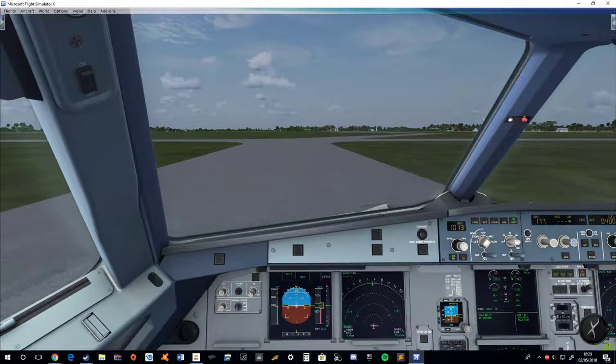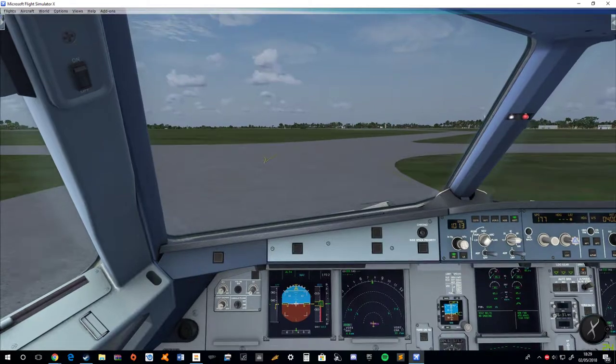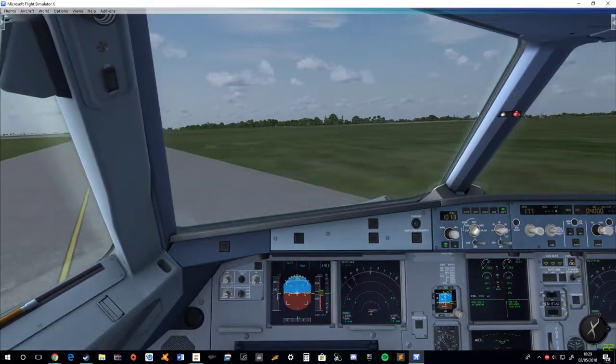JetBlue Airbus, Boston Ground, you're on. Just a reposition from Charlie 26 to South Cargo, please. JetBlue Airbus, pushback advisory to tell. Pushing advice for JetBlue Airbus.